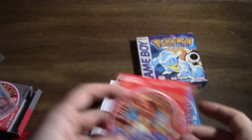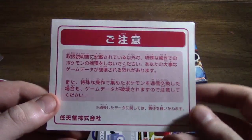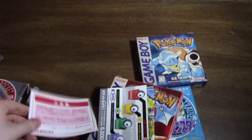Next, this is just a typical warning card warning against the dangers of using copying devices and Game Genies and that sort of thing. Nothing too exciting.